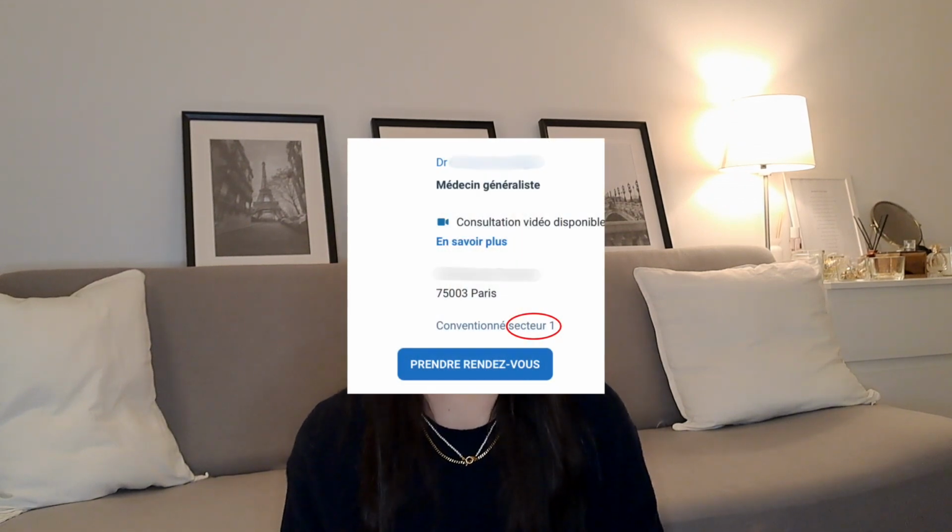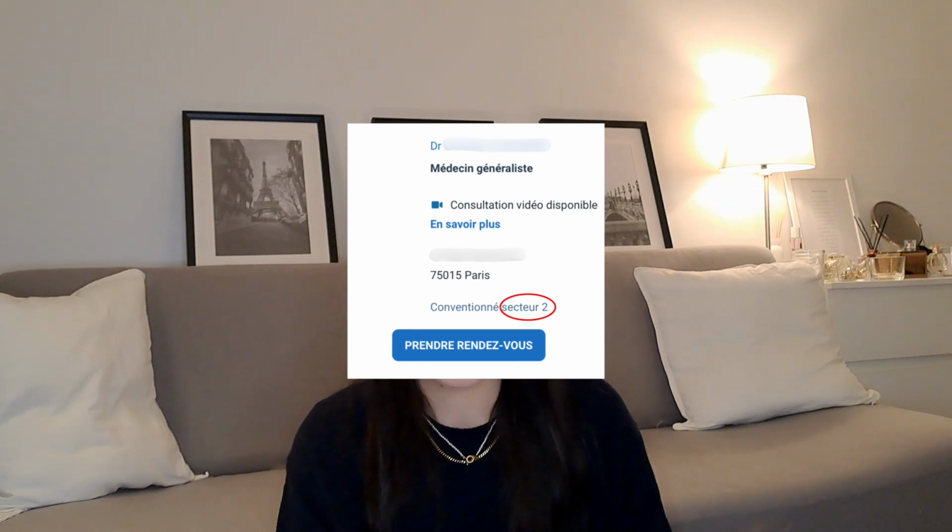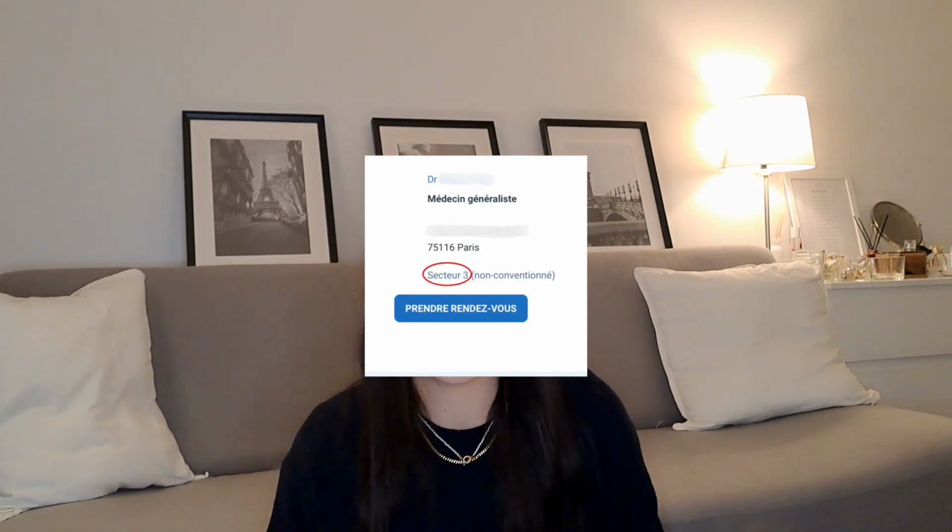Now, how does it work with reimbursements? There are 3 sectors that you have to consider. Whenever you take a look at Doctolib, one of the things that was the most confusing for me at first was that I didn't understand why next to every doctor there was a sector indicated. It said Sector 1, Sector 2, or Sector 3, and I couldn't really understand what that meant. That's related to the kind of price they apply and the amount of reimbursement you will be entitled to. So what does it mean?